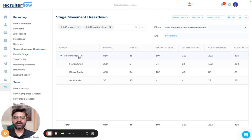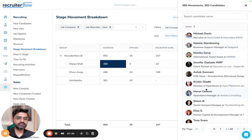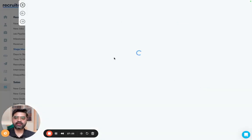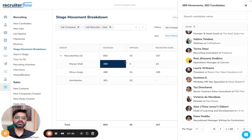Like over here, we have a job company, which is Recruiterflow, and we have 3 recruiters over here moving stages. If I click on any number over here, I'll see the candidate list who are being moved in the source stage by Manan over here. I can even click on any candidate and look at their information. And this is pretty much how we wanted you to ensure that you can get complete visibility on the stage movement of all the candidates in Recruiterflow.